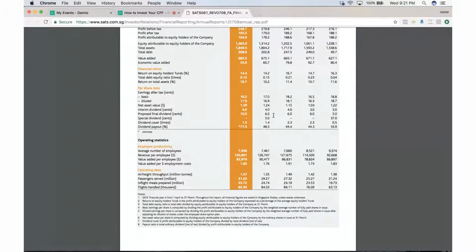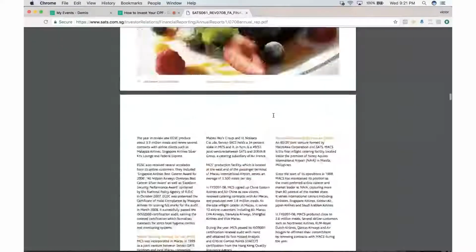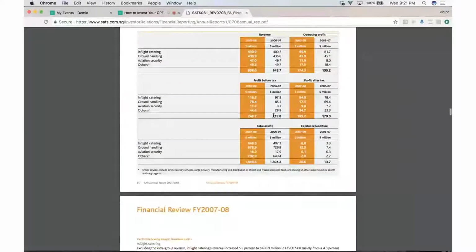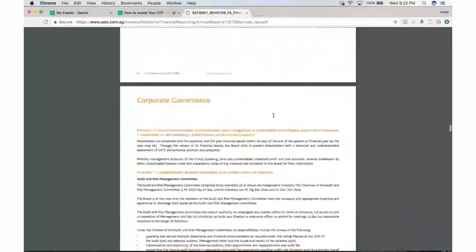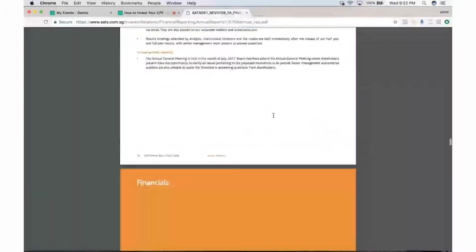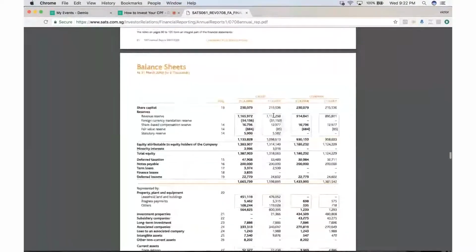Next thing I see is whether the company has a strong balance sheet. So let us go to the balance sheet segment. You want them to be in a net cash position. So let me scroll down. Okay, well, the page is still far away. Okay, I'm here. Let's look at their balance sheet.